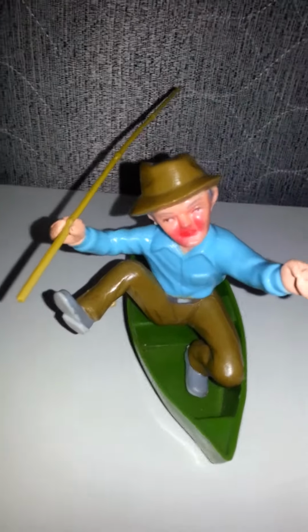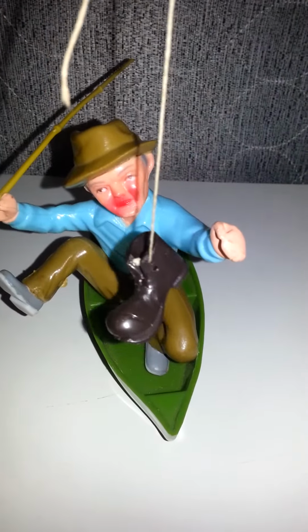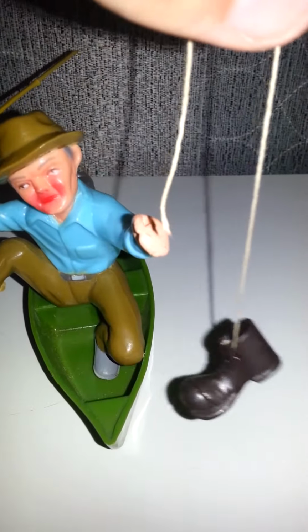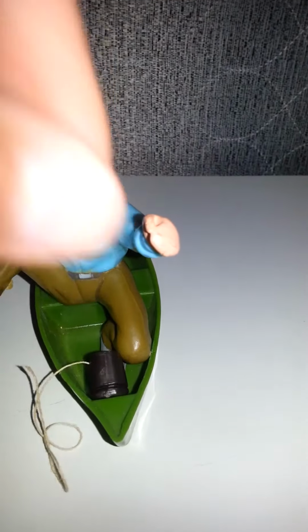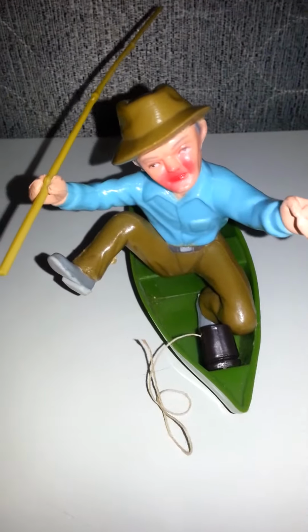Alright, this next item I'm going to show you came in that same bag lot for $5. It's kind of unique and different. I think this guy might be a little drunk and a little confused. He's holding a fishing pole right here, and this is what he fished out of the lake or pond or wherever he was. The string is supposed to go right through his hand, but I can't get it to stay, so I'm just going to leave it right in the boat here. I think he's a little drunk and confused as to why he caught a shoe while fishing.